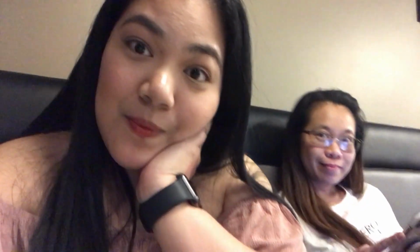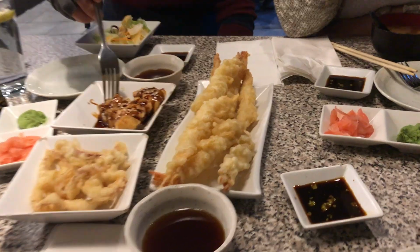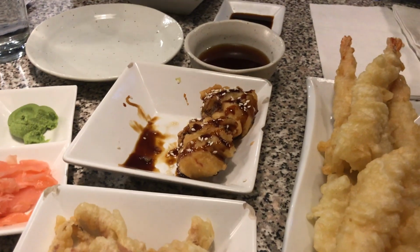Hey guys, so nandito kami sa Osaka, favorite spot, and dito daw kami kakain, instead of cooking at home. So first round namin, we have the soup, salad, and it's coming now for the other one. Tempura, calamari, what is this one? Mushroom poppers.